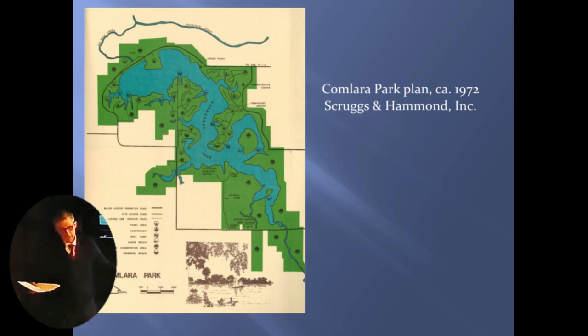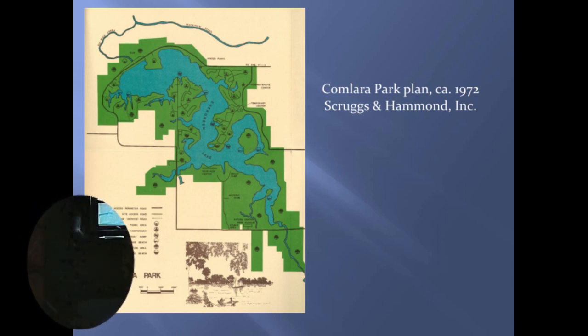But funding always gets in the way of dreams. Reality always gets in the way, right? So the plans for Kamlara Park and the recreation potential of the lake have been scaled back somewhat or considerably, depending on your view.